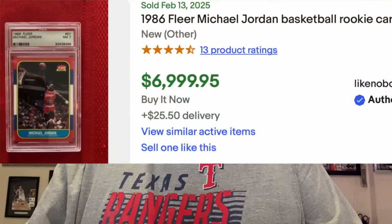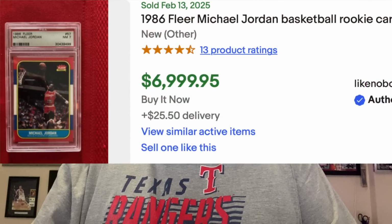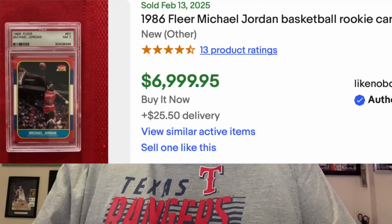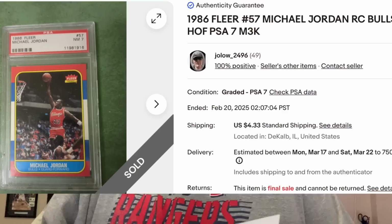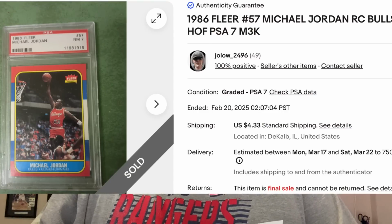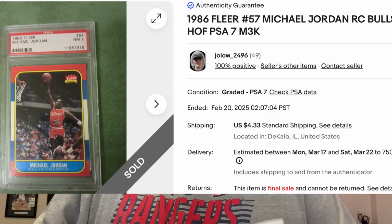PSA 7 saw sales between 4,757 and 7,000. We'll call the average about 5,900. There was one sale for 1,960, only one bidder. It is really weird, so I did not include that one because I thought it was so strange. January averaged about 5,300, so up about $600.